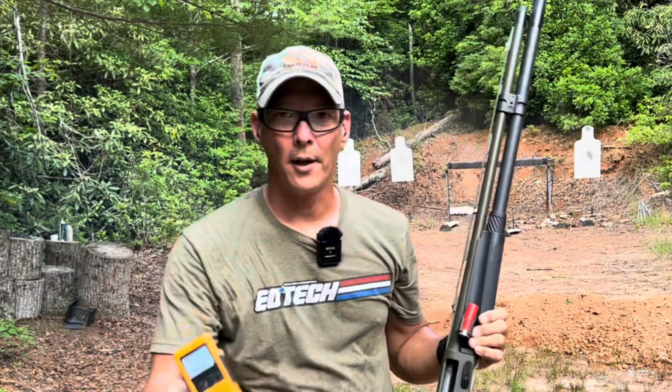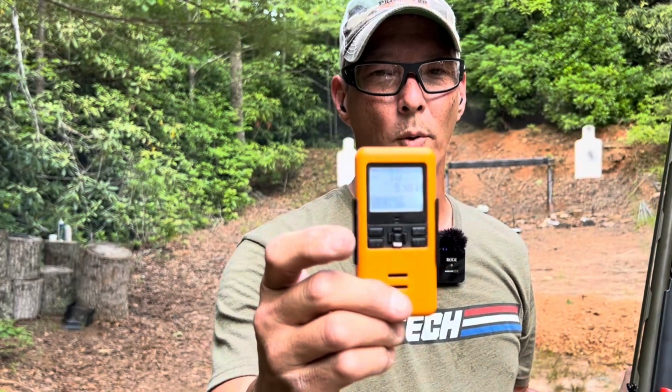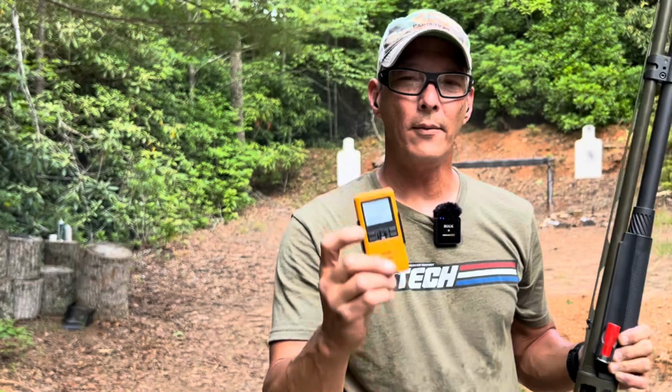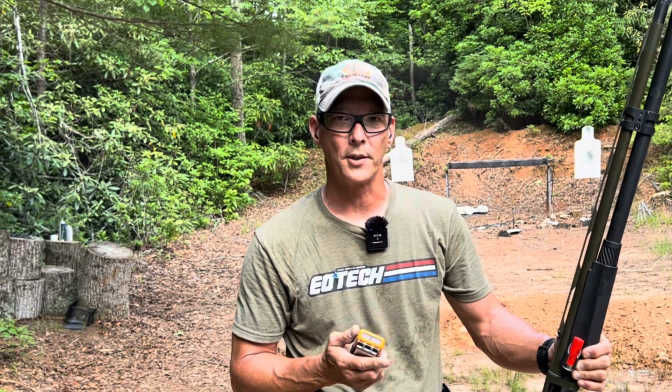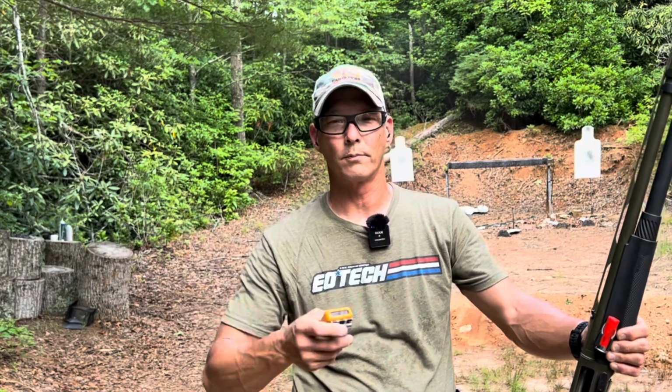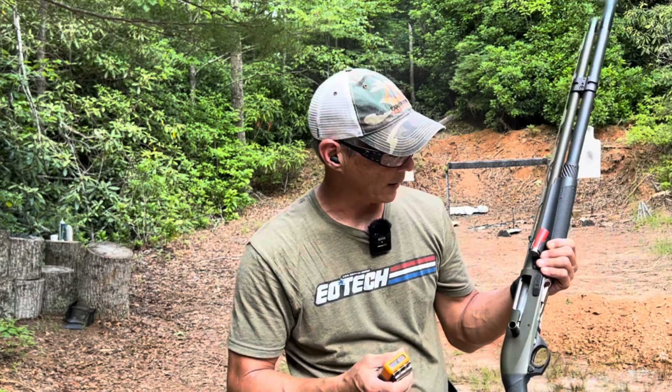And that was 9.48. So even that was still faster than the pistol because the pistol was 9.70. Now we're only talking 0.2 of a second, but it's still faster and it's a no-brainer. You can just shoot it. You don't have to do any aiming or anything else.